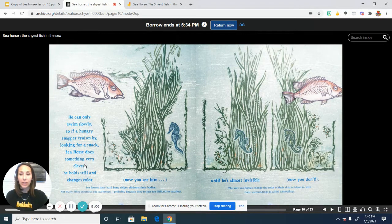And so clever means smart, like a good idea, coming up with a smart idea. It's clever. And the small text down here says, seahorses have hard, bony ridges all down their bodies. Not many other creatures eat seahorses, probably because they're just too difficult to swallow. The way seahorses change the color of their skin to blend in with their surroundings is called camouflage.